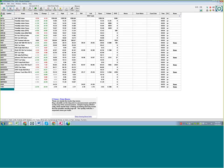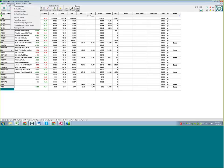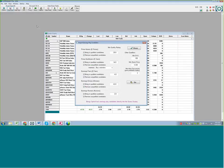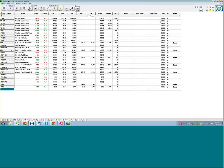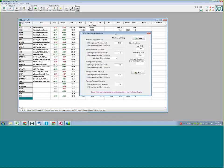But what I'm going to do first is show you, if you go to View at the top of your OptionVue program, you'll see these new buttons here, import earnings plays. You would click on this button, and you would do this every Monday. The reason is the algorithm goes out over the weekend and collects new candidates for us to look for. These are the categories you have.